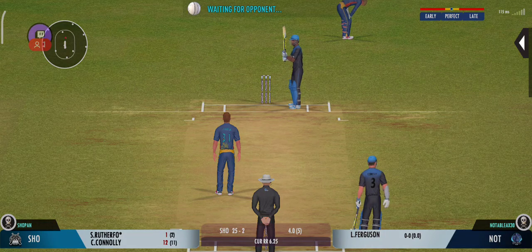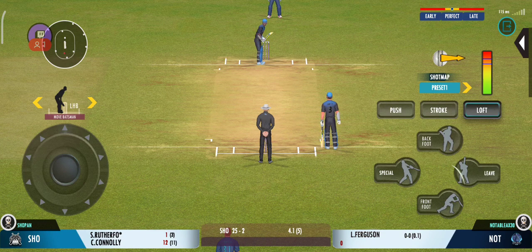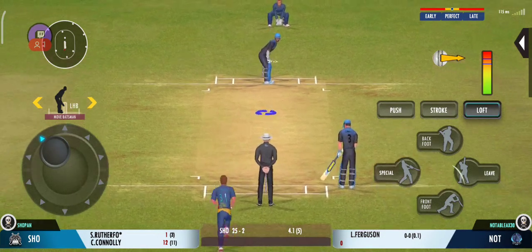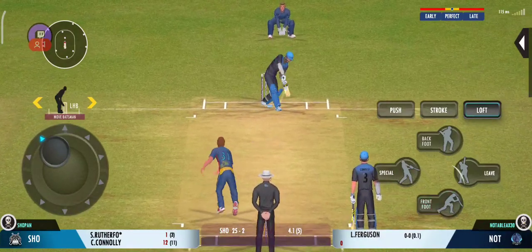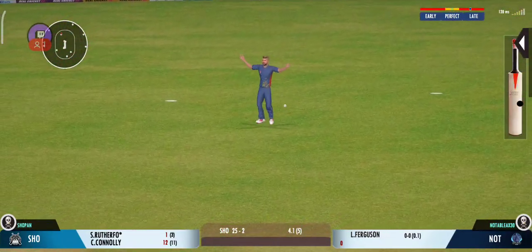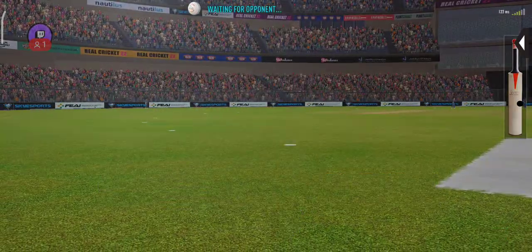Beauty from the bowler, zips past the edge. Batsman losing his concentration there. Catch it is the call, and well taken by the fielder. Looks frustrated as he takes a long walk back to the pavilion.